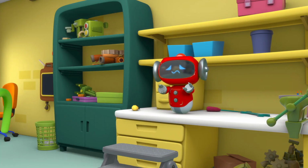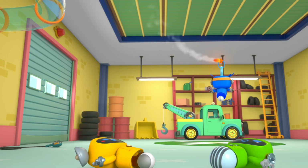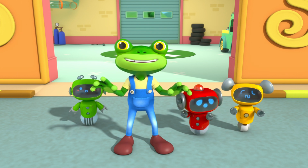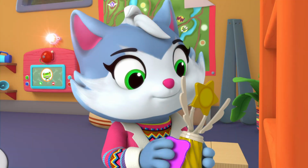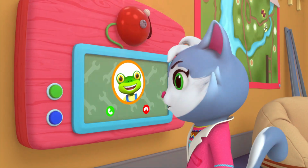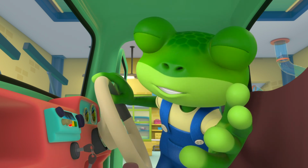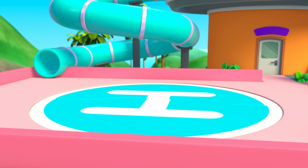Oh, no! Blue, come back! Blue! He's too high up for us to reach him. We need some help. Bueno, this is Cat. Cat! It's an emergency. We need your help to rescue Blue. Got it, Gecko. It's rescue time, Helena.